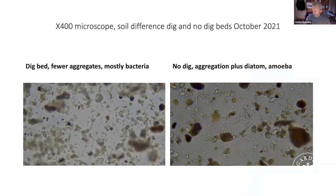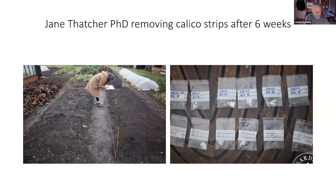And there is another comparison between dig on the left and no dig on the right by a different guy with a different microscope at a different time. And very similar result. And also he pointed out, if you look in the middle of the photograph on the right, you can see what's called a diatom, and that's the origin of diatomaceous earth, the lovely silica-rich earthy substance which has fantastic properties against pests. Diatoms don't occur much in soil, but when you see them, that's a good sign. And they oxygenate. They're taking carbon dioxide and turning it into oxygen. There's also an amoeba there. There's so much going on in soil, fascinating.